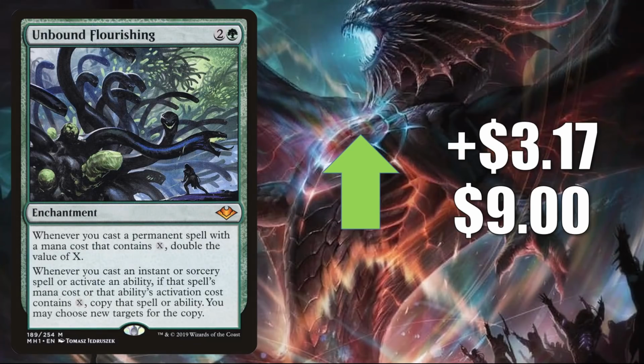Number 2, Unbound Flourishing, goes up $3.17 to $9. Here is another card that is going up because of Zixara, the Exemplary, which we saw earlier. Zixara actually looks like it could be an awesome Commander for Hydra builds, and I think you're going to see a lot of people trying to assemble those type of decks. And Unbound Flourishing is kind of a no-brainer in those decks. As a matter of fact, the Hydra decks have already been popular for a few months now.